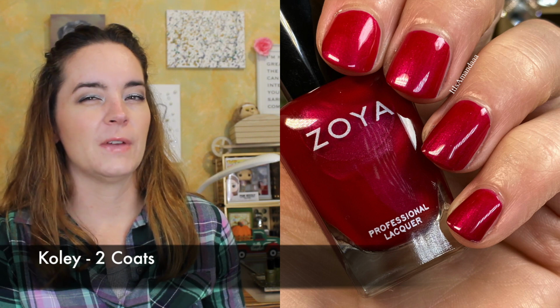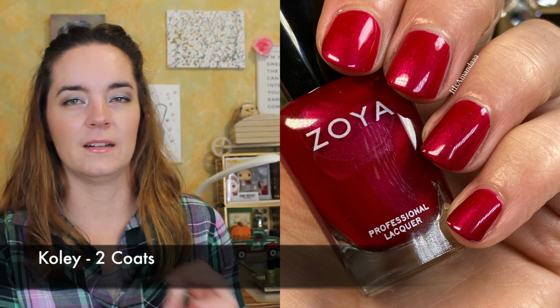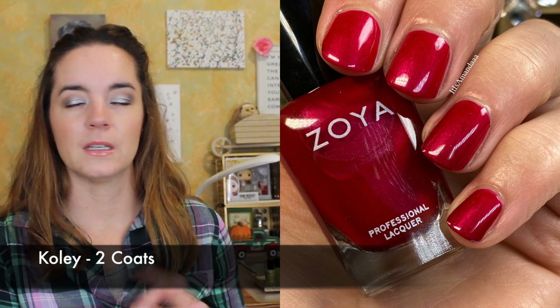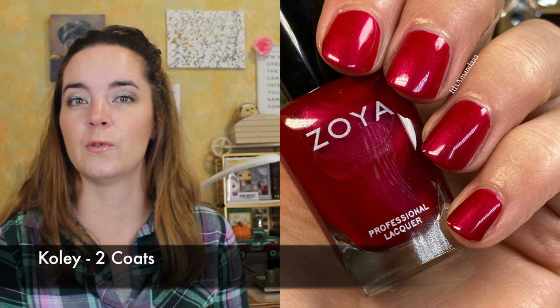very festive polish. If there is a pink in a collection, I like this type of pink. It's like a jewel tone pink, and that's the kind of pink that I like. So I love this one. That's 2 coats of Koley.